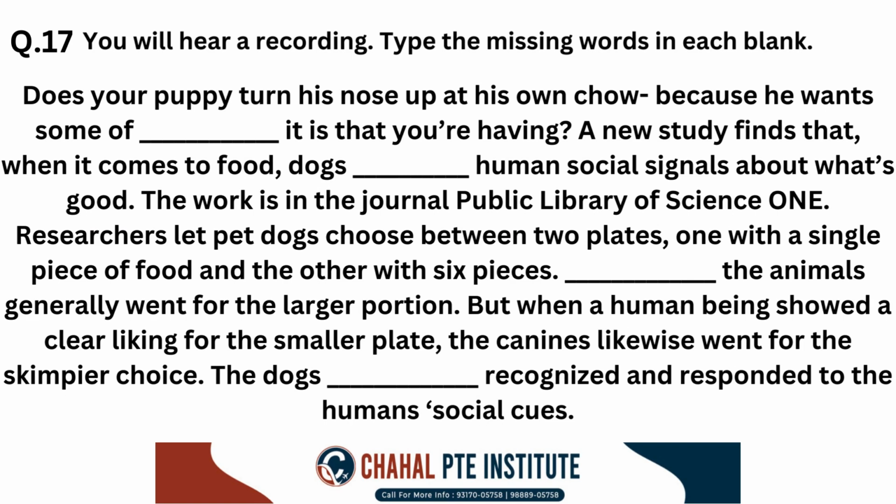Does your puppy turn his nose up at his own chow because he wants some of whatever it is that you're having? A new study finds that, when it comes to food, dogs recognize human social signals about what's good. The work is in the journal Public Library of Science 1.